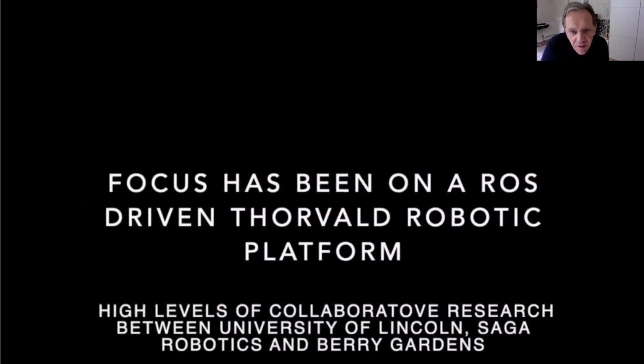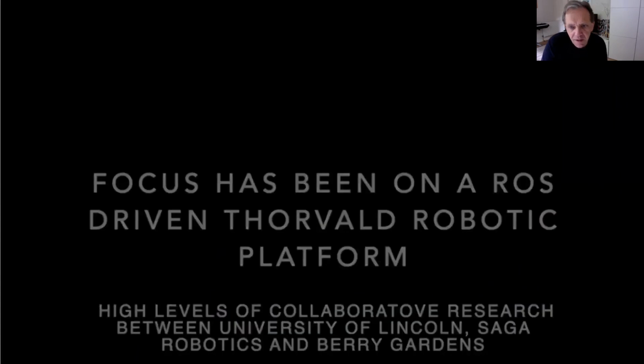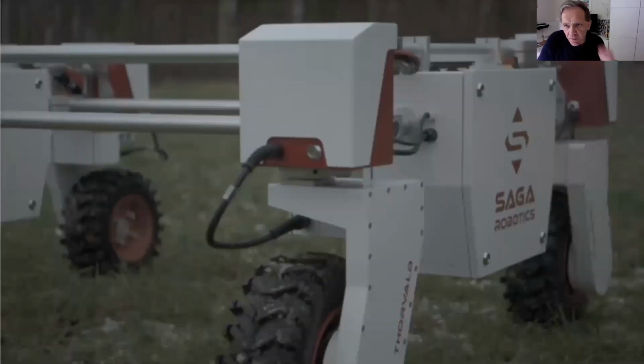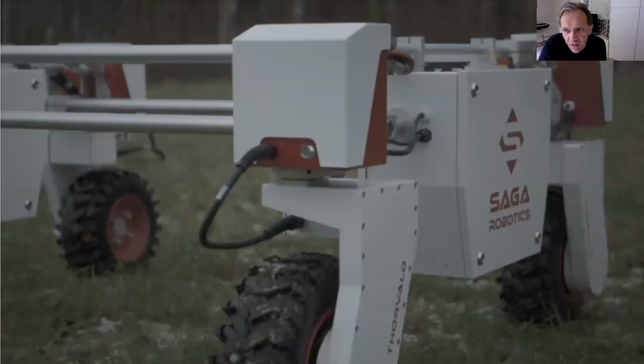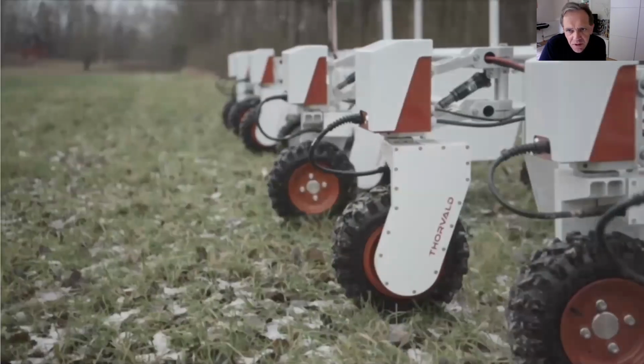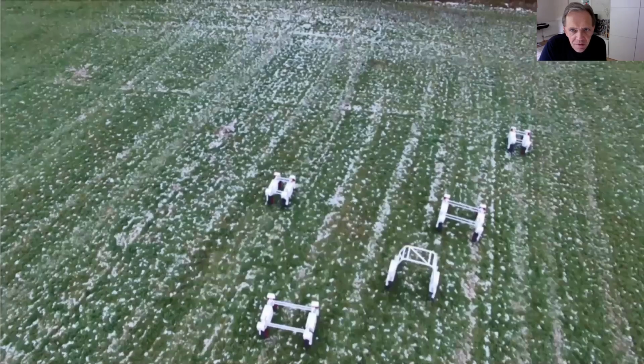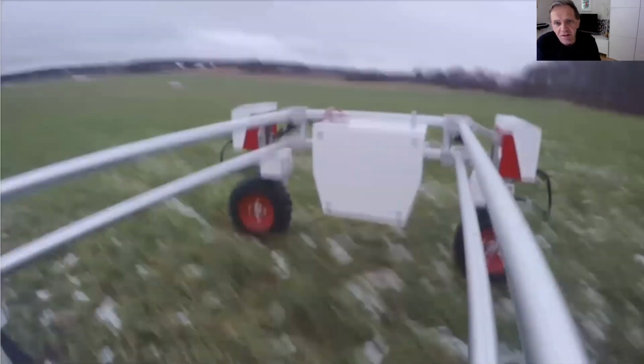We work with Agri-Robotics, particularly at Lincoln, and Berry Gardens Growers, who are one of the UK's largest fruit producers. And Agri-Robotics, they built the hardware for the robot platform. This is the Saga robot, Thorvald robot. We've got about 12 of these now at Lincoln, either between us, which we own, or Saga own. And here we have them as a fleet. It's a fantastic little robot.